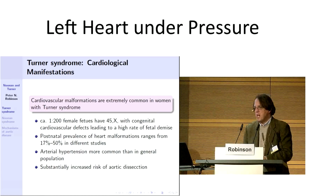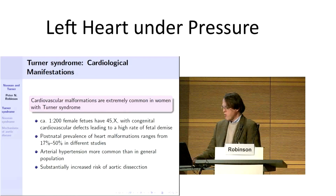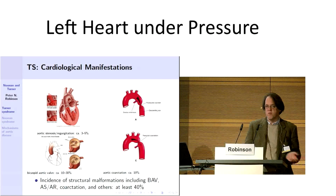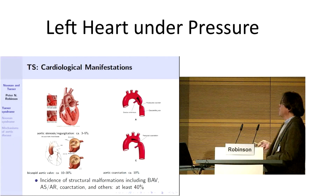Additionally, arterial hypertension is a bit more common than in the general population. And I was especially asked to talk about the aorta, and because of some of these reasons and perhaps other things, there is in fact a substantially increased risk of aortic dissection. So I think these are the sort of textbook things that I'm sure you're all familiar with from your praxis, but just to review this very briefly, something like 10% of the girls have aortic coarctation.